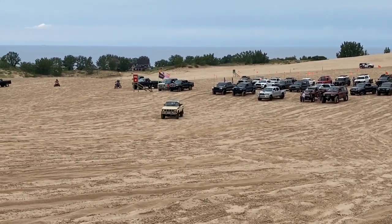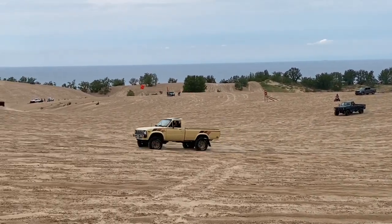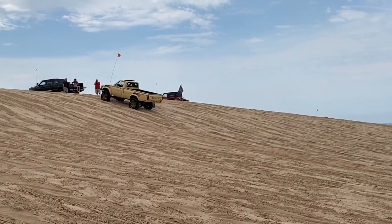Keegan brought the only first-gen Toyota pickup here. Kind of disappointed the Stomper didn't make the ride, but he represented well. That thing is sweet.